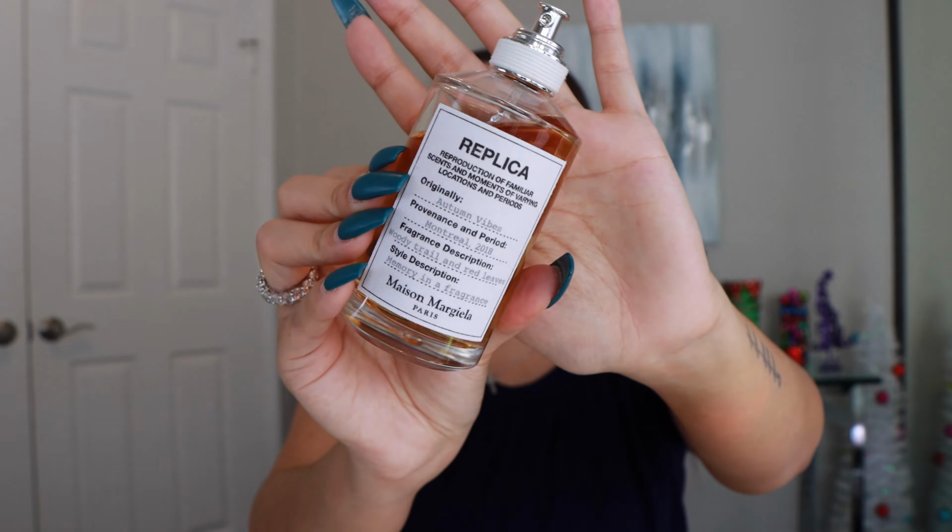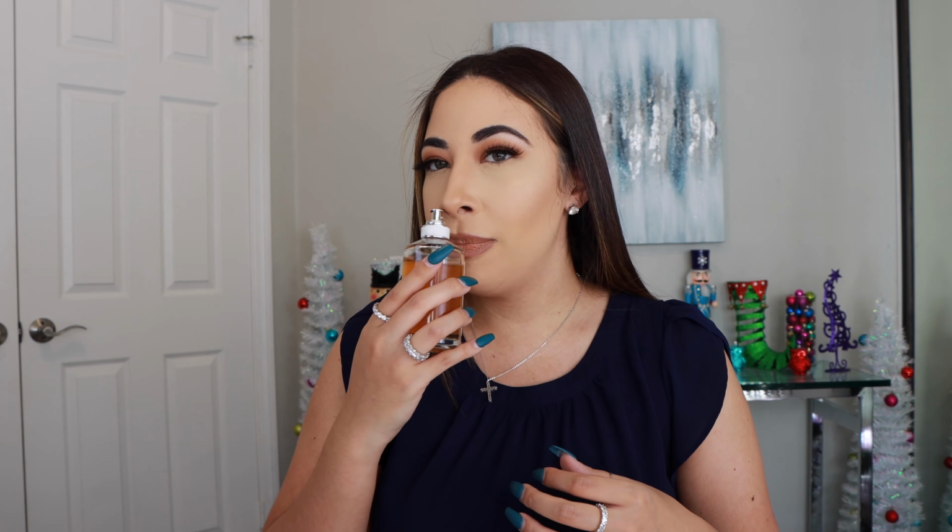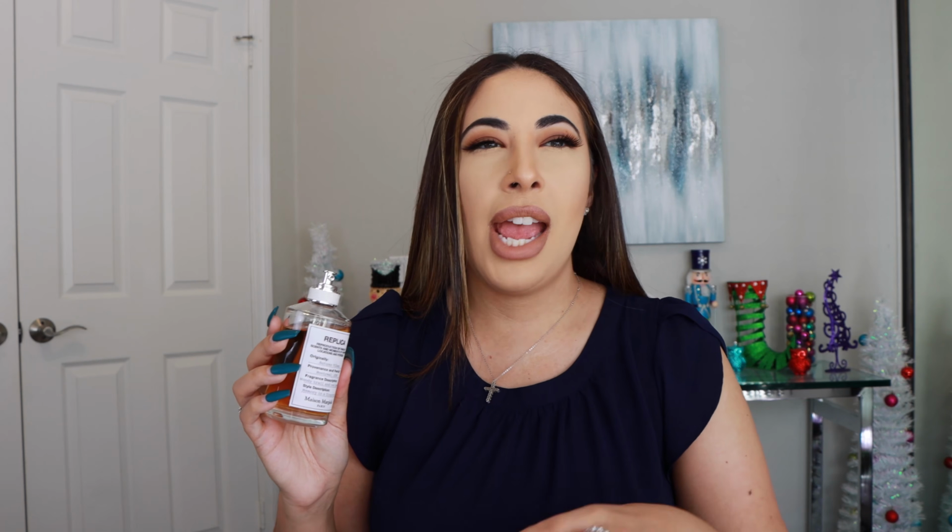And last but certainly not least is probably my most worn fragrance for fall and winter, and it is from Replica. It is Autumn Vibes. I love this fragrance. And you guys know I don't like musty, I don't like woodsy, I don't like fireplace. I'm just picky with the fragrances. But this one has that smokiness, but it's also got an oomph of sweetness. So when I wear it, I still catch that sweetness, and it's just that perfect fragrance. It's a really good balance of sweet and smoky.